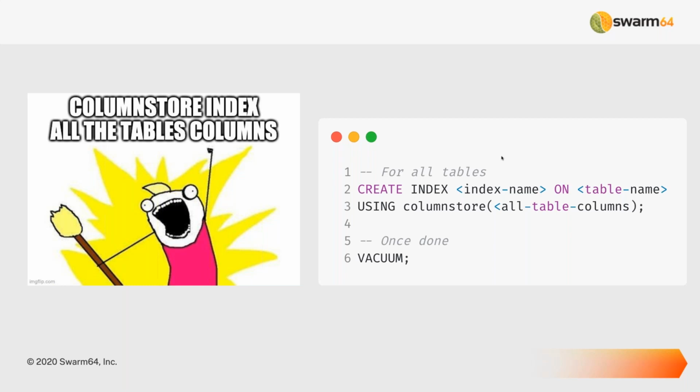So for instance, if you're having this for your line item table, you use all the columns of your line item table. On the orders table, you use all the columns of the orders table, and so on and so forth. And once you're done, once these foundations are there, and you know you already have data in, you just need to create this index once, or you have to wait for auto vacuum. So you will be calling vacuum.